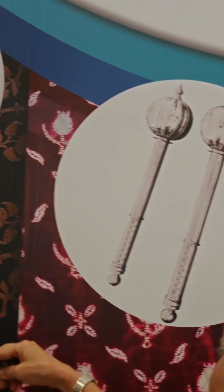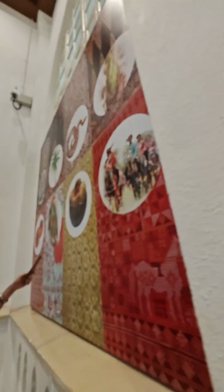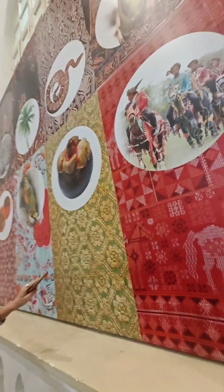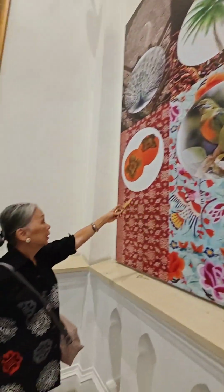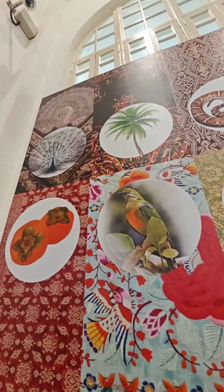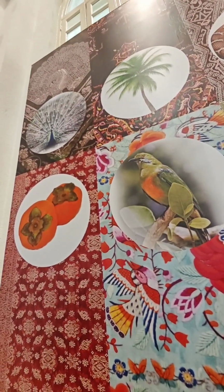Oh, I cannot make out the... You know what's this? The maze of the... The Sultan. Royal. And the elephant is how? Yeah, of course. What's the elephant? The mangosteen as well. Especially so in Songket. But in the Chinese embroidery, and this is the kaki. Kaki, pisang kaki, kaki pisang. Persimmon.